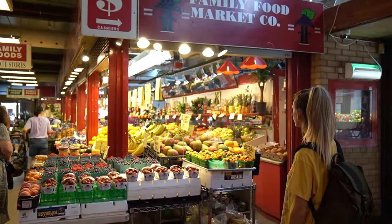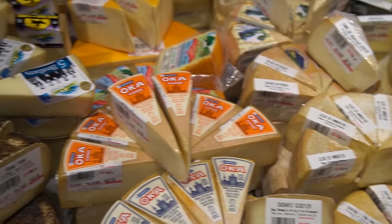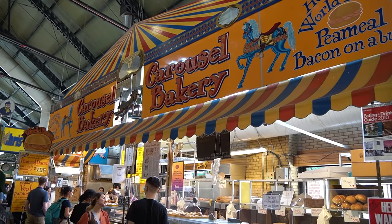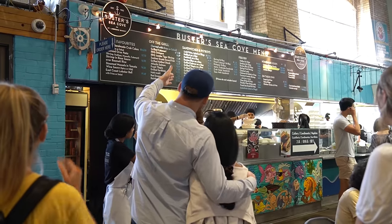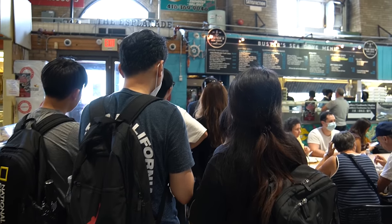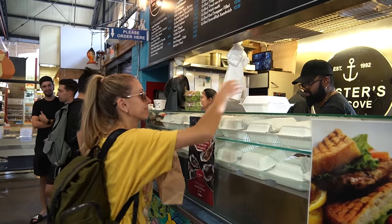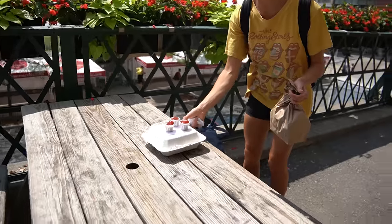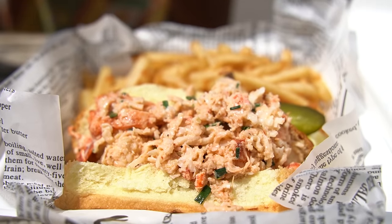The St. Lawrence Market is colorful and alive and has something for everyone. It is an iconic culinary hotspot that is constantly buzzing with locals and tourists. Well, I guess we found the place to be. Look at the lineup. Oh, score. Amazing. That's amazing. Wow. I don't even know where to bite.